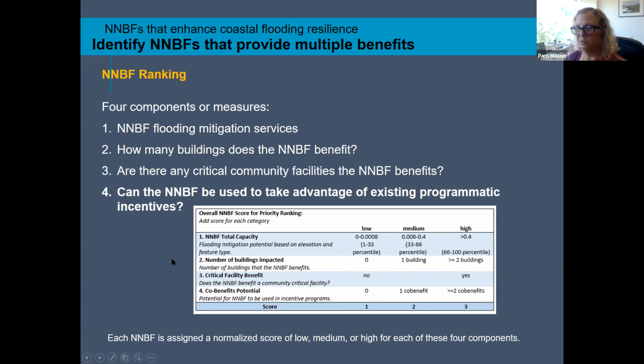We did some statistical analysis with this across coastal Virginia, trying to decide how to develop this ranking, because there's a great difference between some of our rural areas and some of our urban areas. Bottom line is, however, that there are many buildings in coastal Virginia that have no natural nature-based feature between them and tidal waters. And so because the zero number was fairly large statistically, we ended up just ranking this low, medium, high according to zero buildings, one building, and two or more buildings.